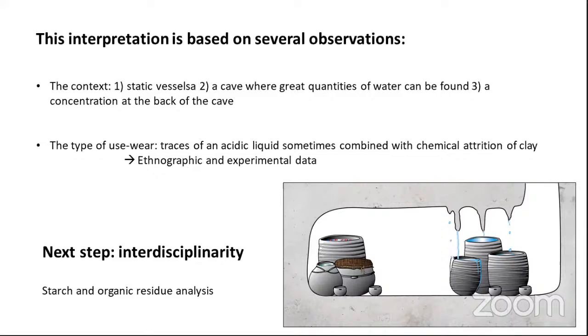Also the fact that the wear results from an acidic liquid and the chemical attrition can be ethnographically compared with fermentation wear. What's more, the experimental data showed that fermented beverages were a possibility. Of course, this study now needs to be confirmed by organic residue and starch analysis.